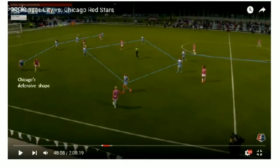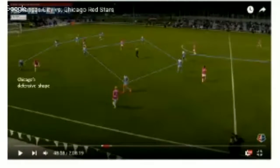And in this case, she elects not to choose that pass and chooses to go backwards. You can see with this diamond midfield, there's not a ton of room for anyone to operate, and it really closes down the attacking positioning for FCKC.